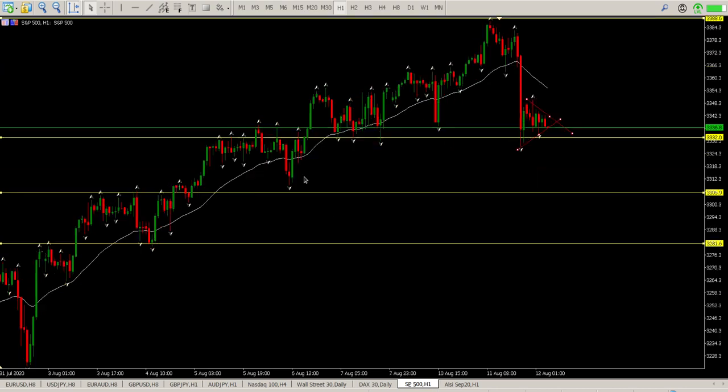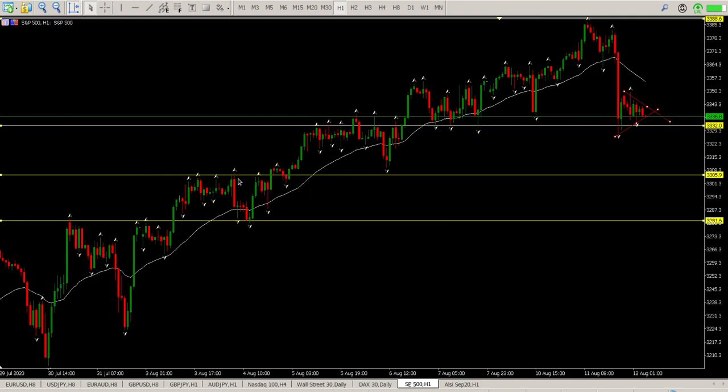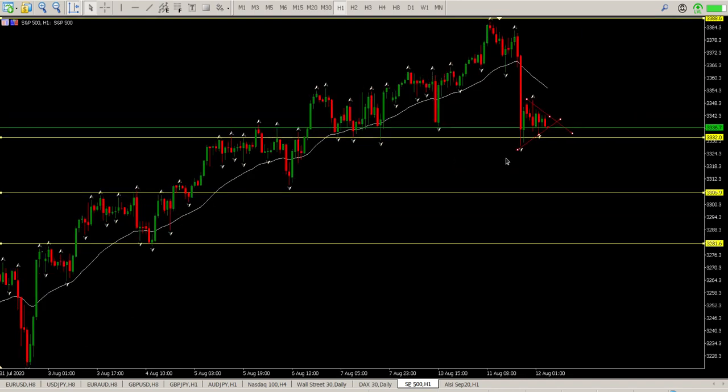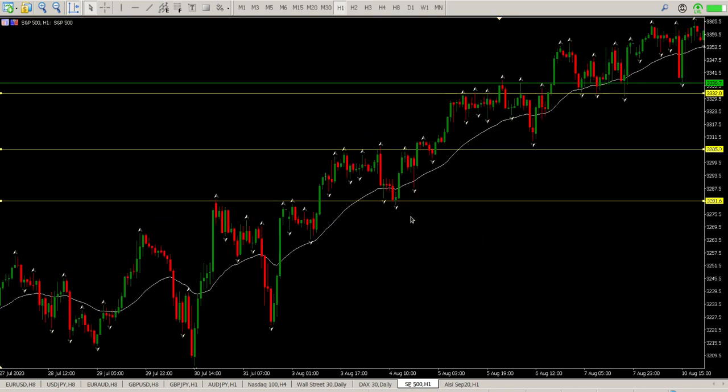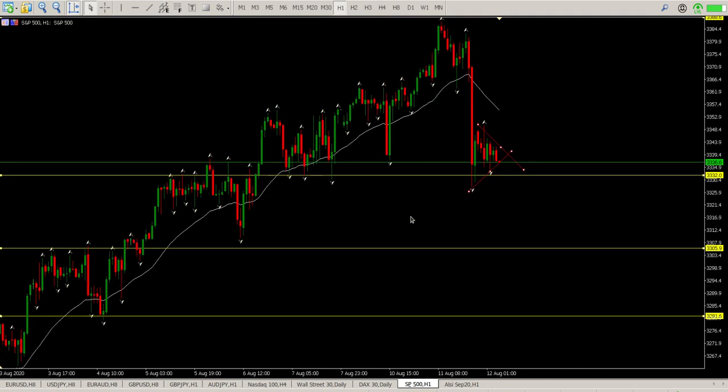There is support here, and there's even a little bit more support further down, so it wouldn't surprise me to see us break this, test it, and then move to the downside and find more support. And this last level all the way down here at 3280, the 3200 area, is actually a massive area of support. That would be an area where I would scale in pretty aggressively, but we're quite far from that. So what we'd have to do is just watch what happens here.